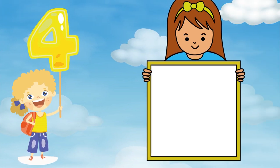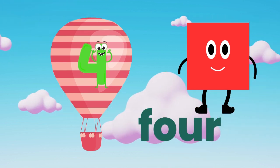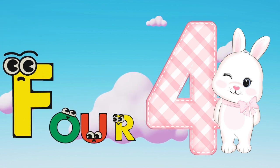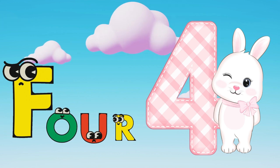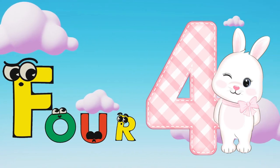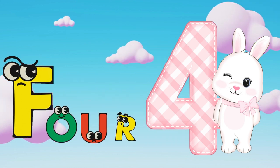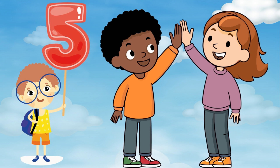Now meet number 4. It's like a square with 4 sides. Number 4 is like a square dance. Now let's spell 4. Good job! F-O-U-R, 4. Good job!